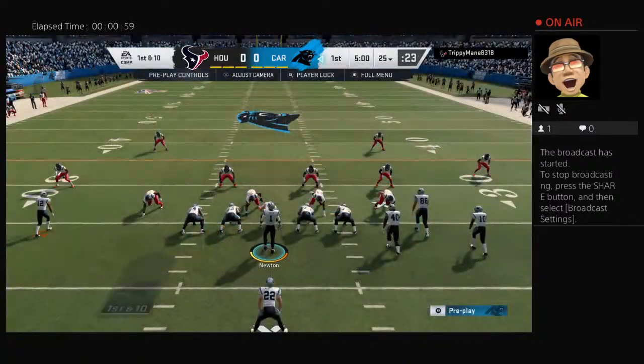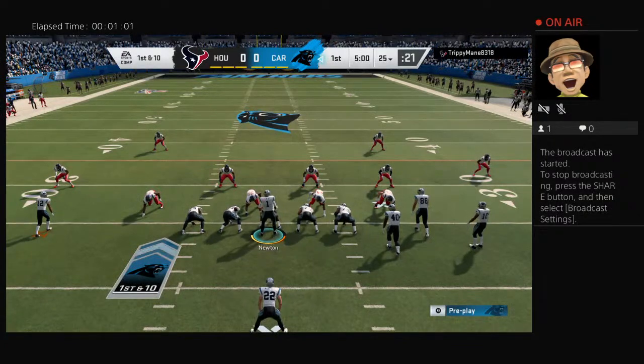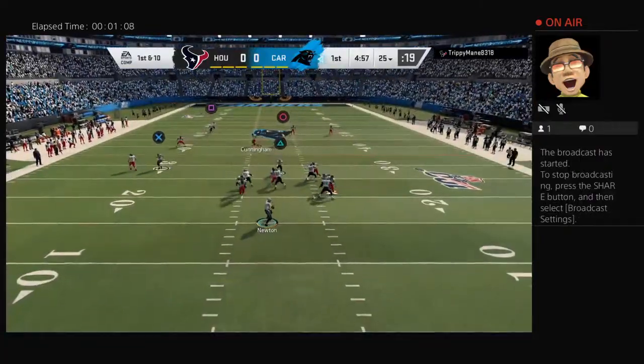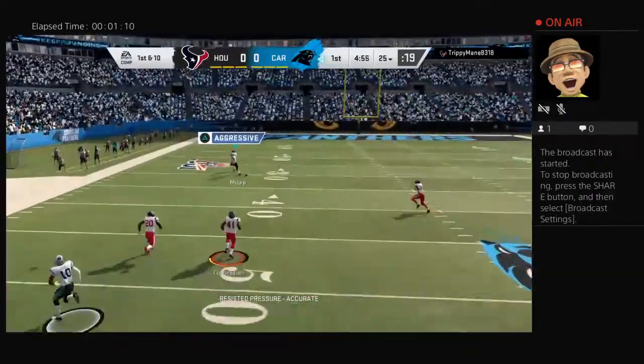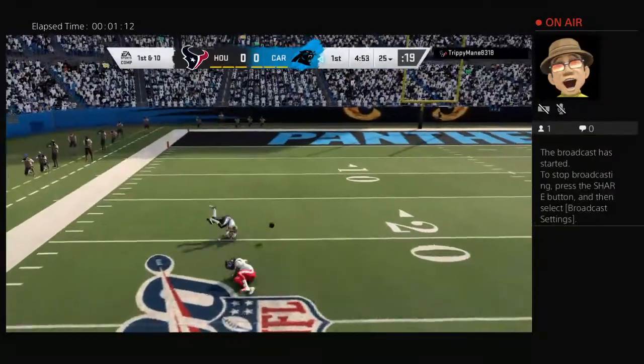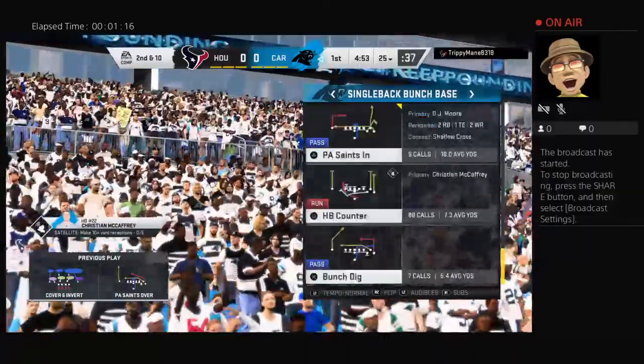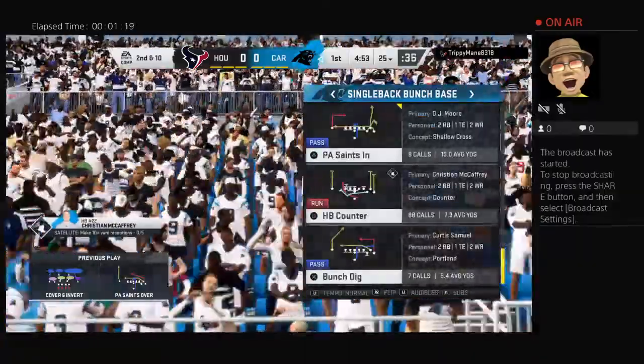Check, 55 to Mike. Check, 55 to Mike. Curry, 8. This is Newton off the play fake to McCaffrey. Oh, he's going to take a shot right away. And incomplete. Crisis averted. Almost picked. Instead, second down.